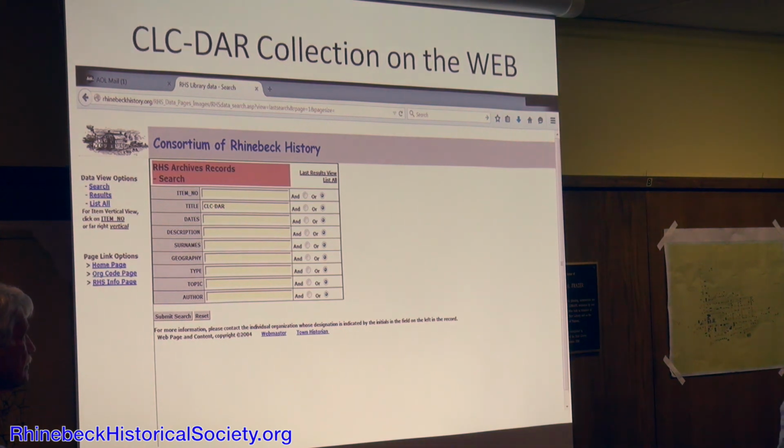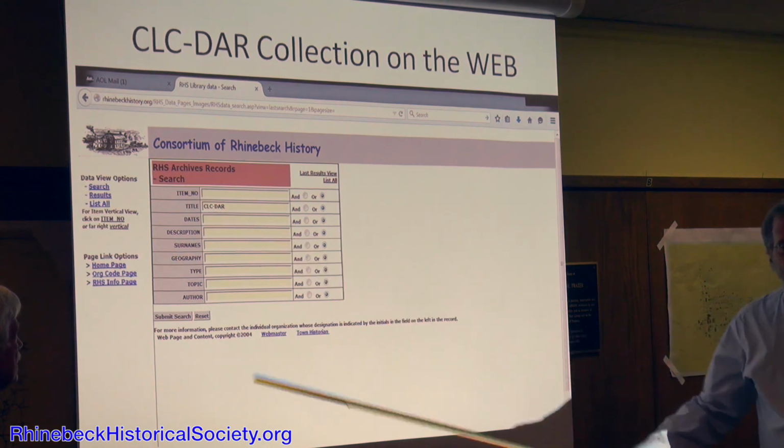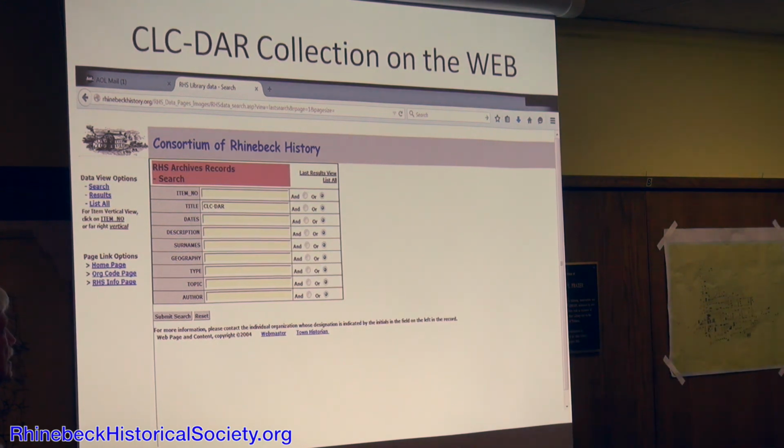What we did was, it's a giant collection with a lot of stuff in it, so we wanted to be able to come at it from two directions. If you said, I want to look for a picture of the Beekman Arms, you might find a dozen of them all throughout our archives, but there were two of them in the DAR collection. So we put in front of every one of these 600 entries in the collection, CLC-DAR. If you type that in, then the entire 600 item collection comes up, separate from the archives.